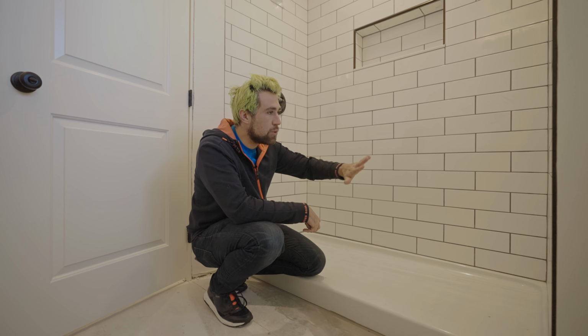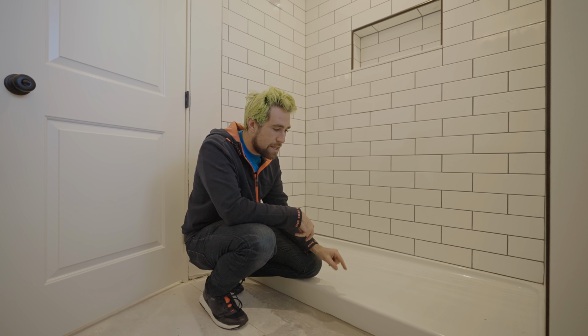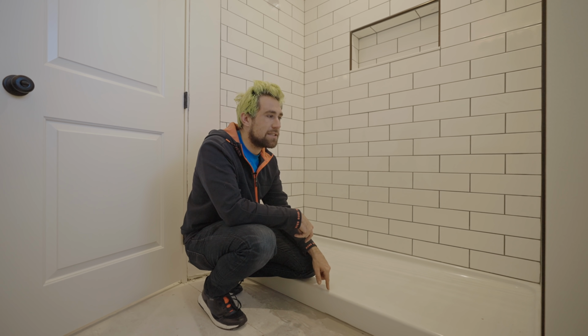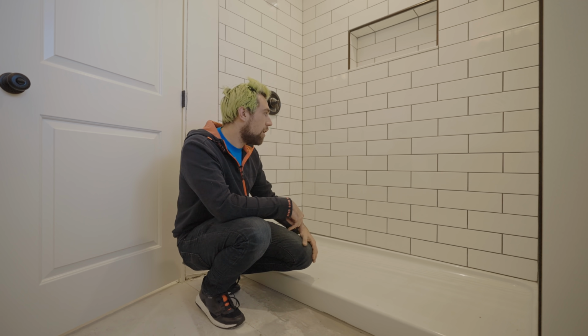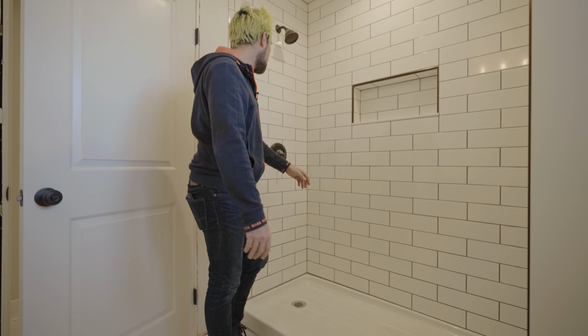And then you could just do the beautiful stuff, which is tiling up. Most people who are renting a property or buying a property won't notice that this is just fiberglass, especially once you put a glass door in here. Honestly, nobody cares. They look at the tiling, ooh, nice, okay, and then they move on. Not that big of a deal.